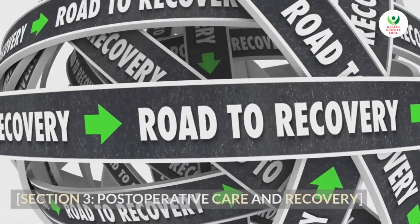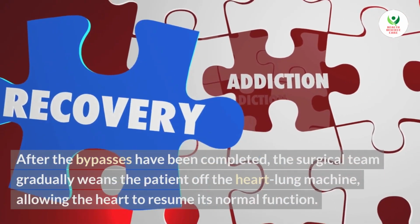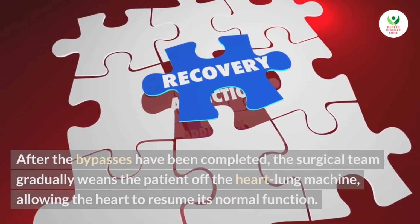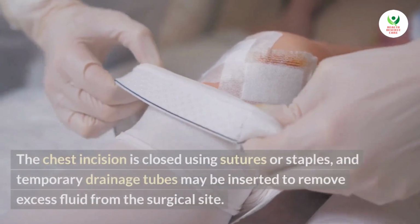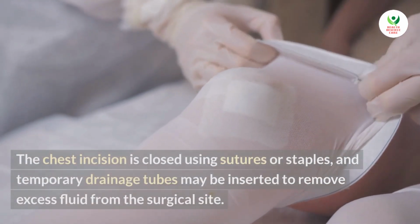Section 3. Postoperative care and recovery. After the bypasses have been completed, the surgical team gradually weans the patient off the heart-lung machine, allowing the heart to resume its normal function. The chest incision is closed using sutures or staples, and temporary drainage tubes may be inserted to remove excess fluid from the surgical site.